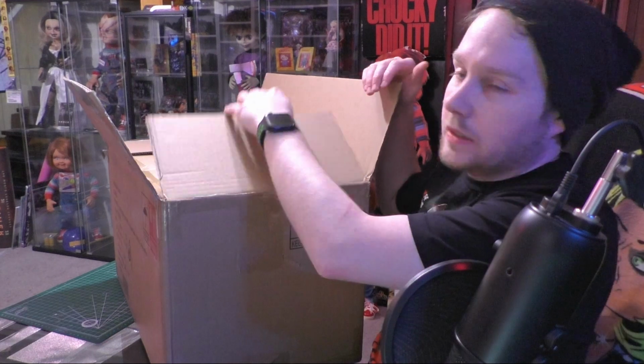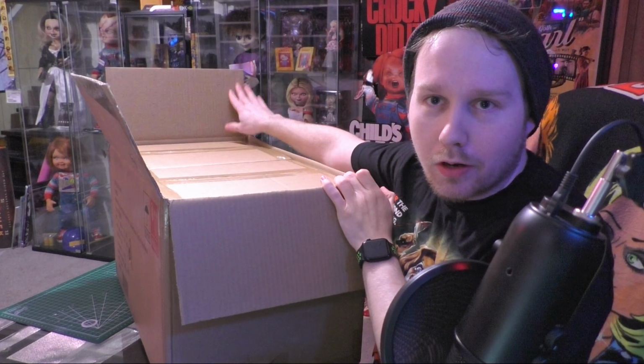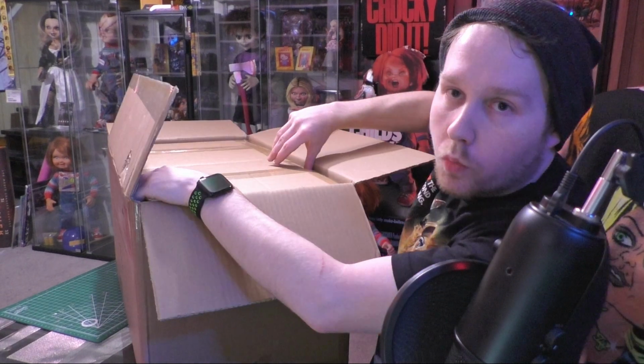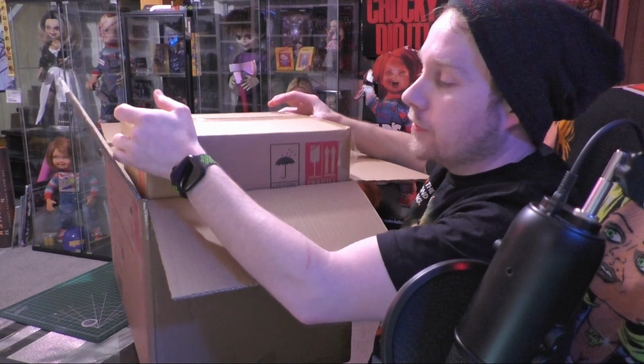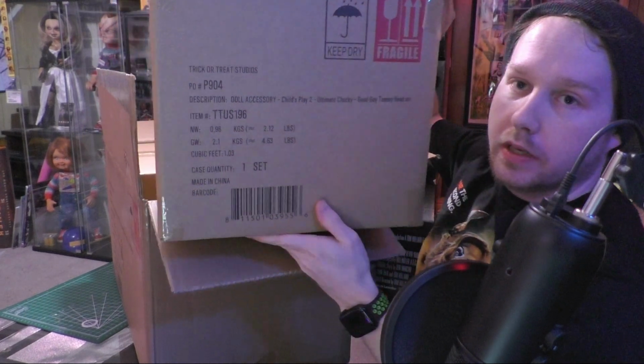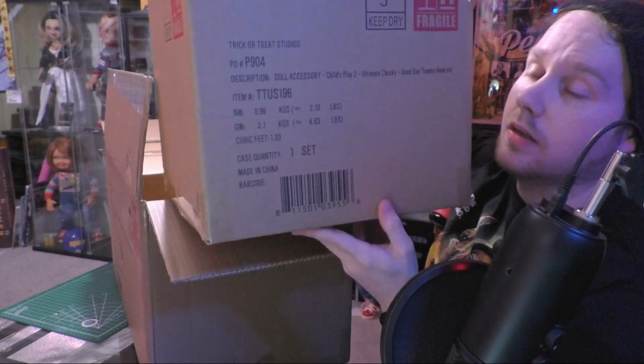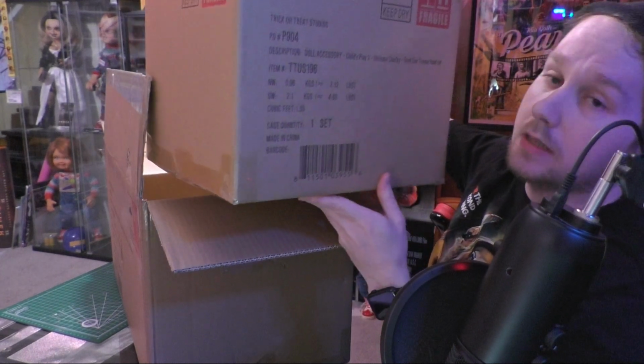I still got more. So let's lift the flaps right here. Again, I wish I could angle this a little bit better. I'm sorry. You'd think I'd get good at this at some point, but we can work with this. We're going to go ahead and lift this first one out. And there it is. This one is a Treat Studios Tommy head and hand set. So this one is definitely Tommy. Let's see what the other one is.